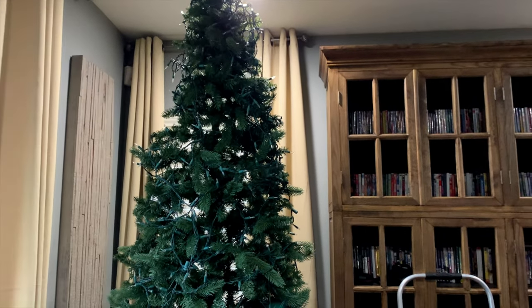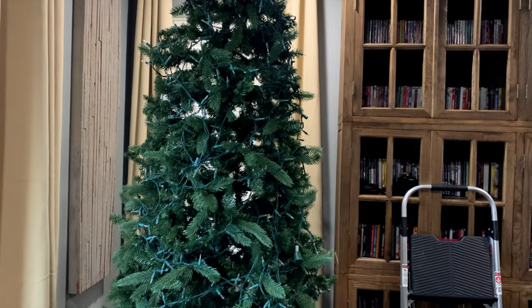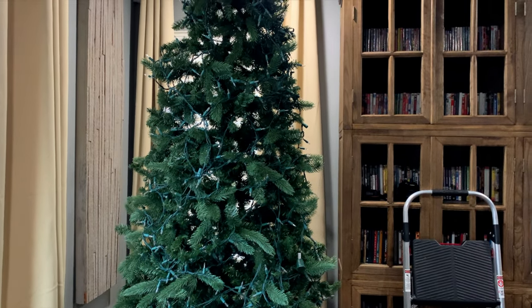I have so much on my plate. I don't think that I'm going to, I'm only gonna put up one tree. And I need to decorate this one. I explained to the girls yesterday.